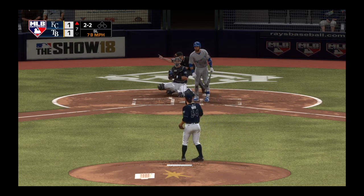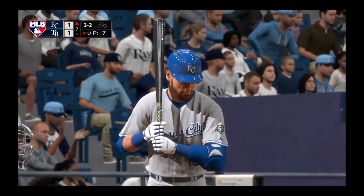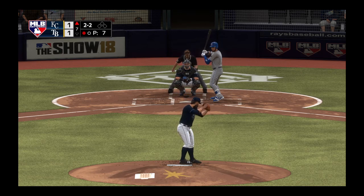On a good pitch there, had him stretching to get out there, and it's 2-2 now. Wow, not sure what that was, but talking about having your mind made up you're going to swing before the pitcher even throws a pitch, I don't know how you swing at that pitch.